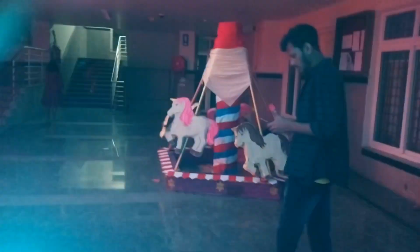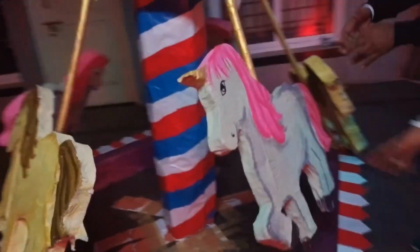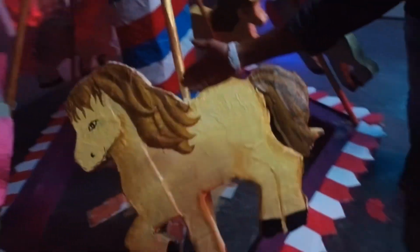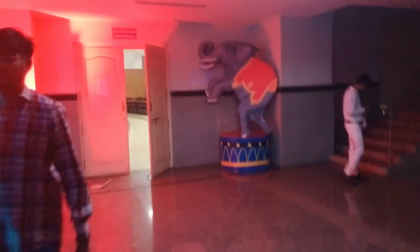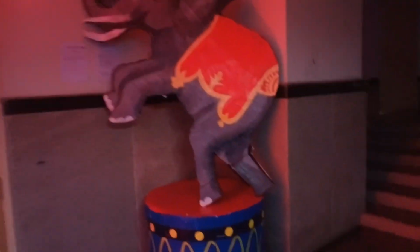Merry-go-round. Moving on to the carnival theme, Mr. Merry-go-round, done by Mohit and his gang. And these paintings of the horses done by Vaishnavi Morgi and Kusha. The pillar general. And there is the, can you see the elephant? The circus elephant.